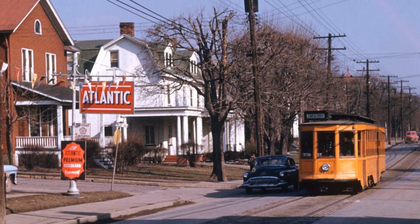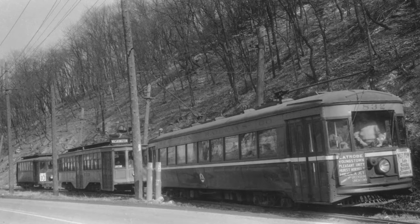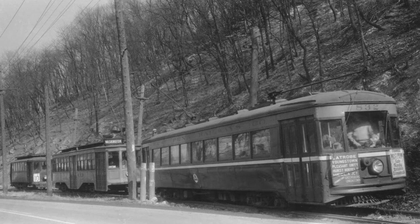We're calling 2024 our grand opening season for our new visitor facilities. We're really excited about the events that are being planned. For instance, on February 7th, we're celebrating 70 years since our first 3 trolleys showed up in Washington County.